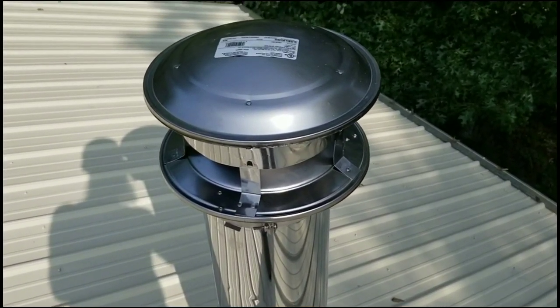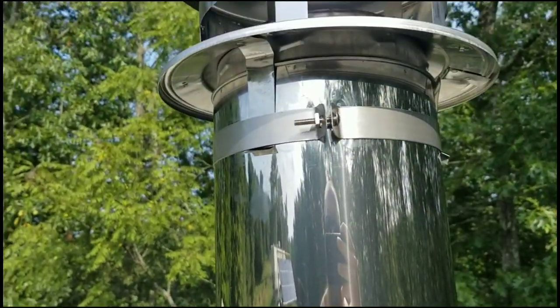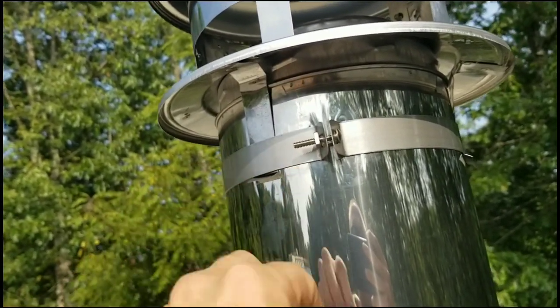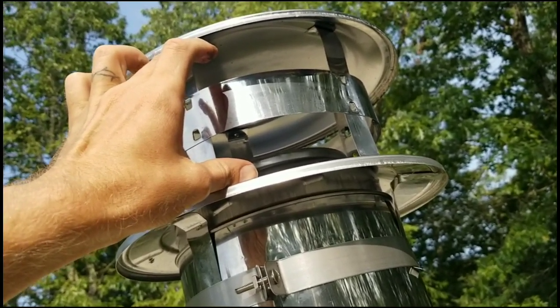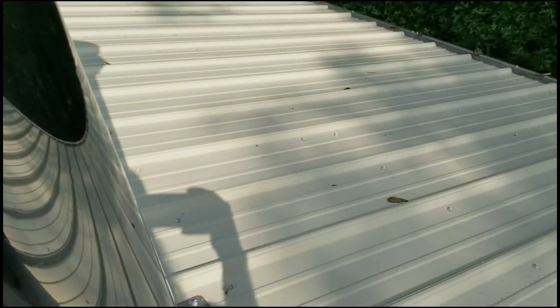Okay, here we are. Got the cap put on there. I'm actually not sure if this band is supposed to be up here closer to the top or down there next to these, or if it even matters at all, but at any rate, it's on there. I do not have a spark arrestor on this cap, and I'm not too concerned with the embers falling and burning a hole in my roof either, so plus, you know, watch the wood you burn and all that good stuff.